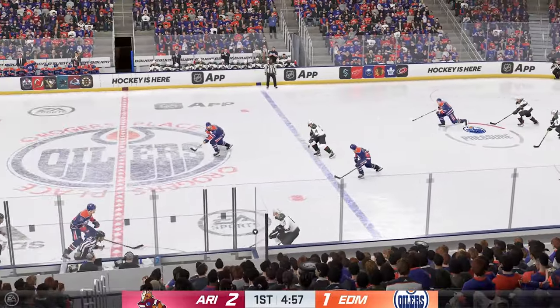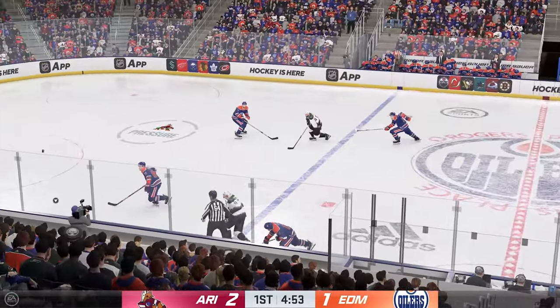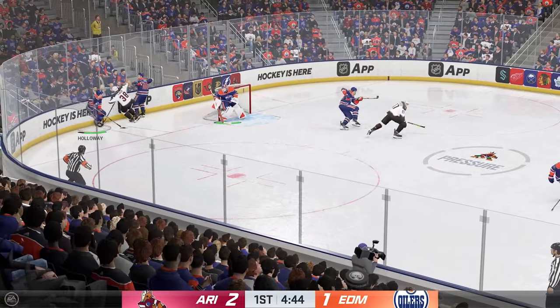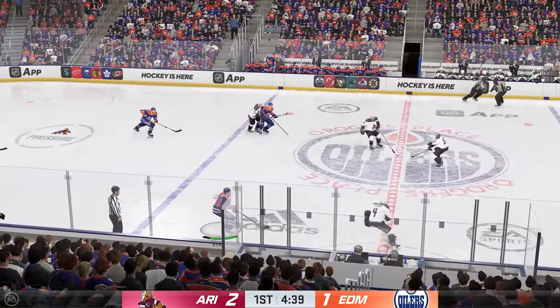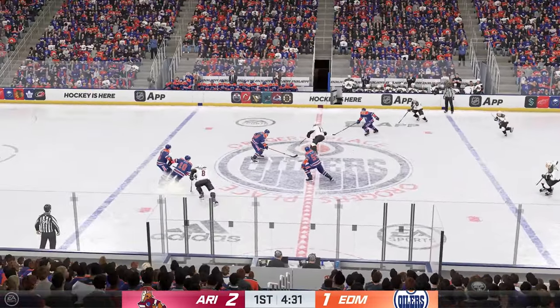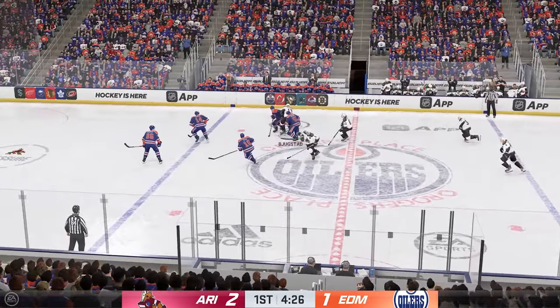Arizona's got the puck along the wall. They dump it in and will change personnel here. The Oilers grab possession with the puck. And now he moves it quickly to McLeod. Just a great defensive read there.